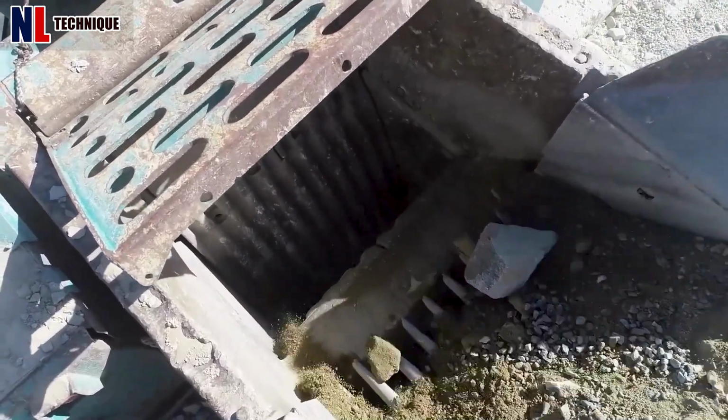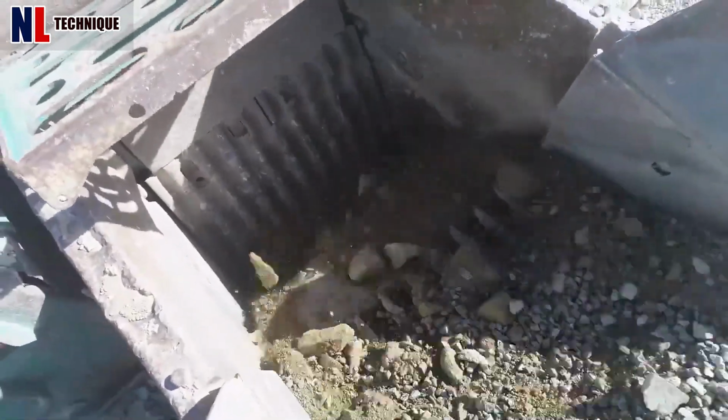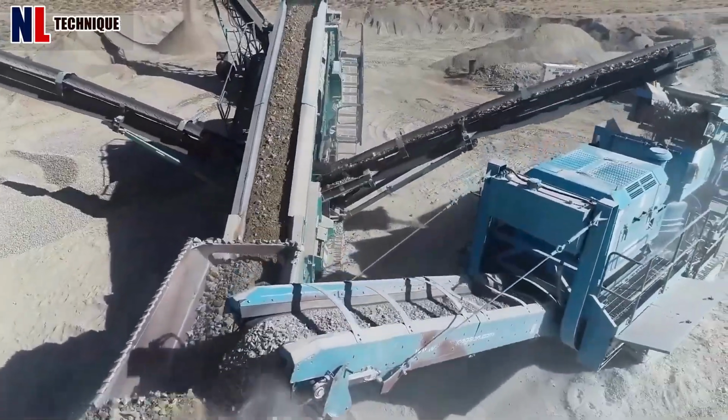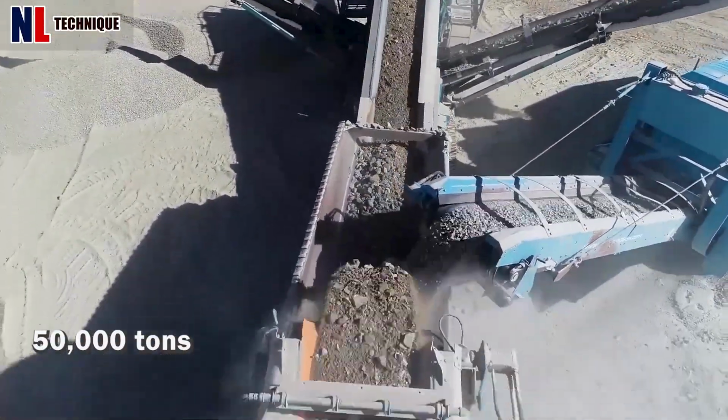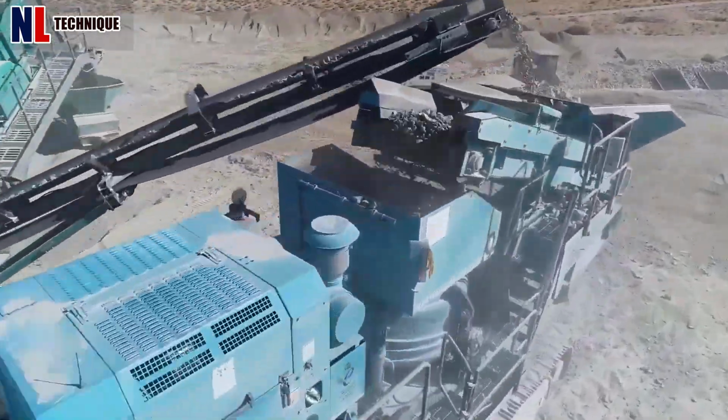A jaw crusher is capable of reducing a large, solid granite formation into 4-inch gravel suitable for road construction. Producing approximately 50,000 tons of this material is possible from a single granite outcropping.